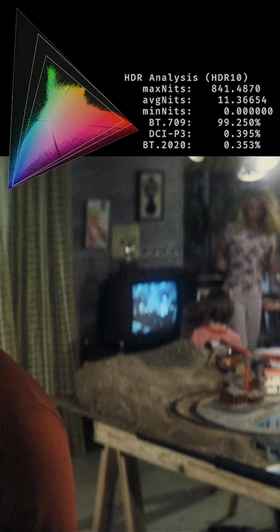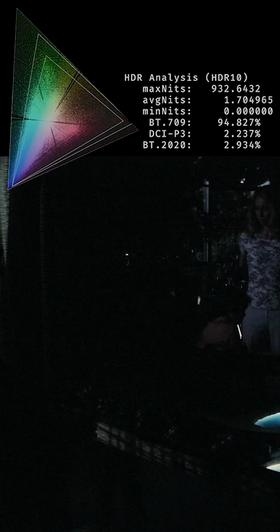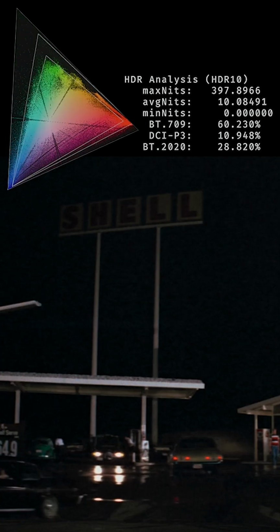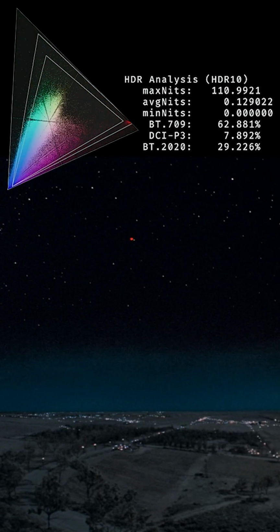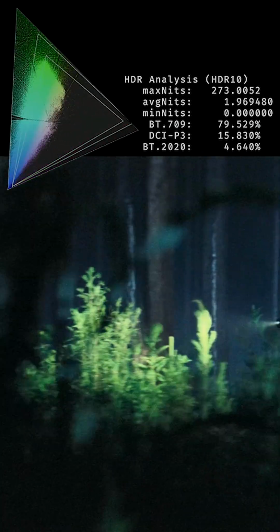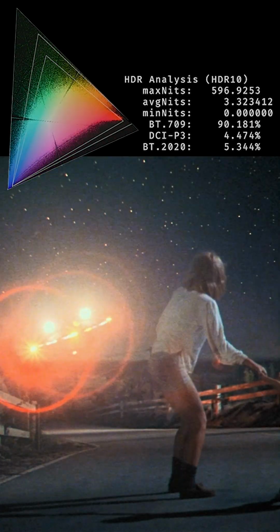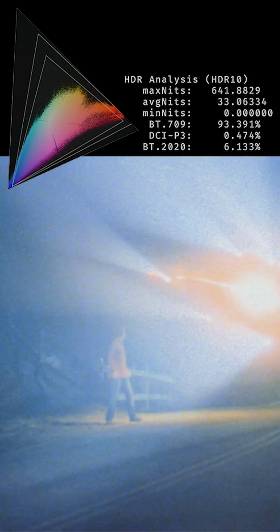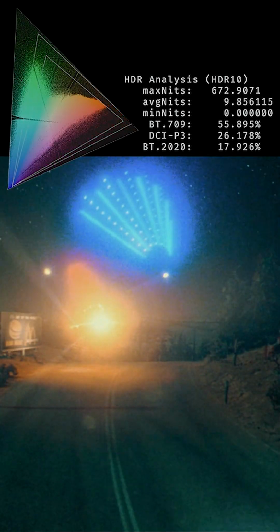When the power cut happens, there's a few different tones that make use of the wider colour gamut, like the yellow and red shades from the McDonald's and Shell garage signs, deep blue tones from the night sky, and some green hues in the forest. The first major sighting of the UFOs displays some nice vibrancy and saturation from the orange, red, and blue lights.